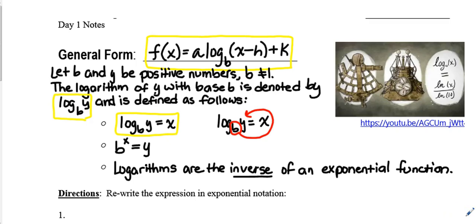Think back to the real world questions we had worked on where I had asked questions like, in what year will the profit be $80,000? And we had to use the tables in the graphing calculator to figure that out because we had no way of solving for this guy. Starting today, we're going to learn how to make that happen because if you look at this here, log base b of y equals x, where x is that exponent. So exponential equations and logarithmic equations are inverses of each other.